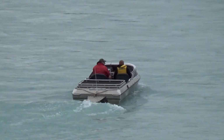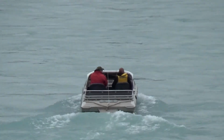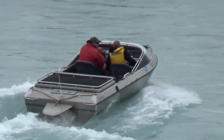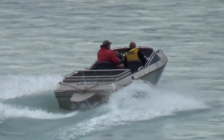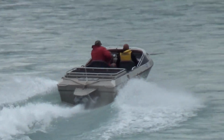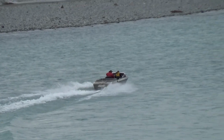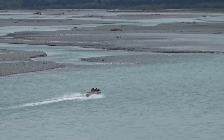Jet boating, of course, is a must down here, and there are plenty of little boats that will take you around fishing or sightseeing should the need arise. This was a jet boat, as you can see, and had something like a V8 motor, I think it was, because it was like a bee sort of zooming along.